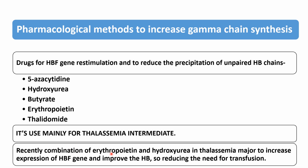Recently, a combination of erythropoietin and hydroxyurea in thalassemia major has increased the expression of the hemoglobin F gene and improved hemoglobin, so it reduces the need for transfusion. Instead of a 2 to 4 weeks transfusion interval, the patient may not require transfusion even up to 3 or 4 months. So the frequency of blood transfusion decreases, iron overload decreases, and the further complications of iron overload and the iron chelator side effects all decrease.